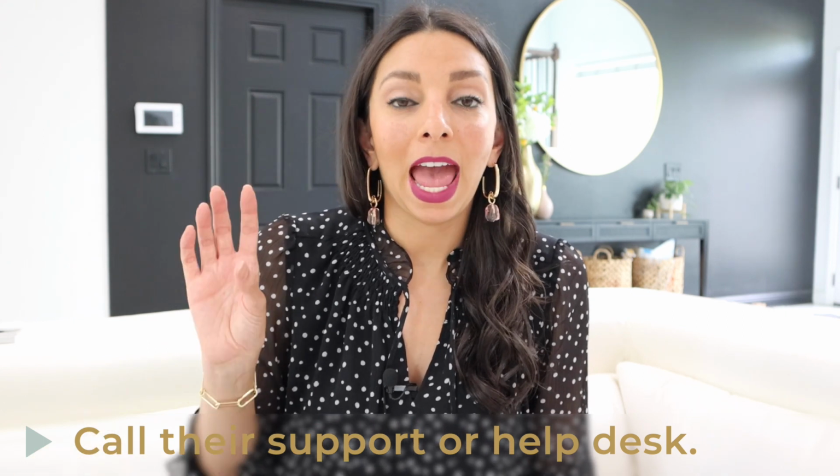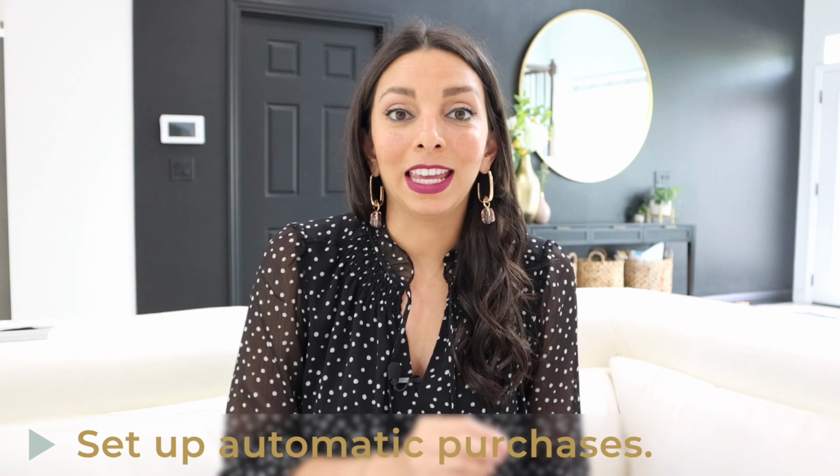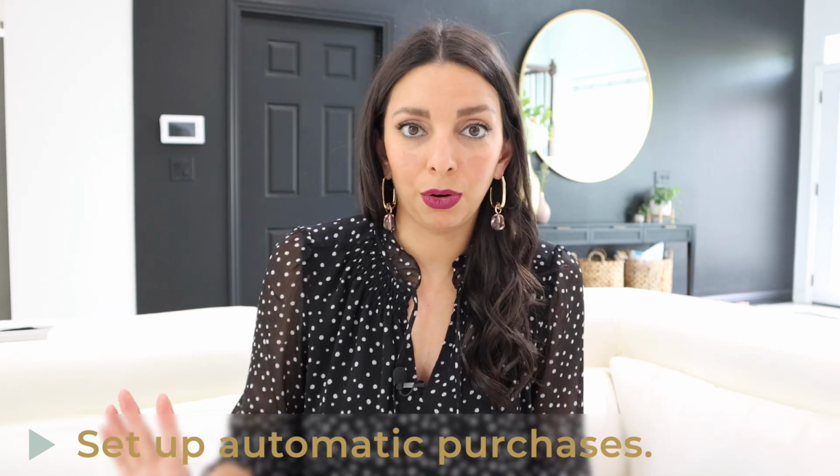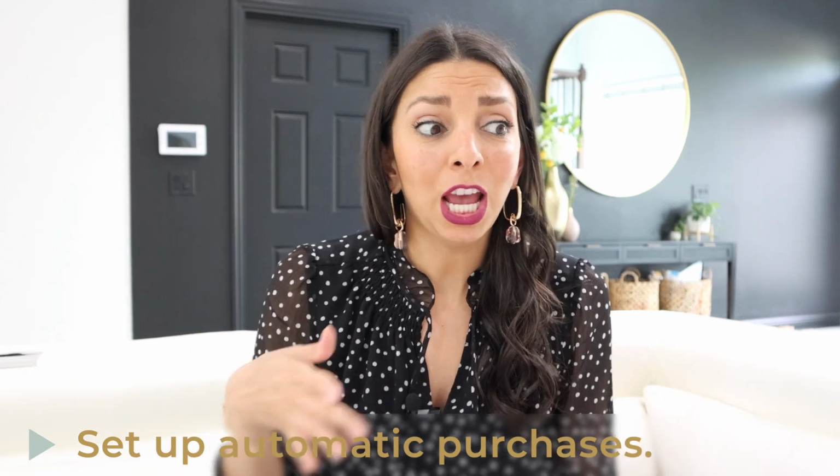And then once you have the automatic deposit going in, set up automatic purchases of index funds if your firm allows it. Again, give them a call. They will walk you through it, and it makes it really easy because then it takes it all off of your mind. You just put it on autopilot and get back to living your life, knowing that your money is growing for you in the background.